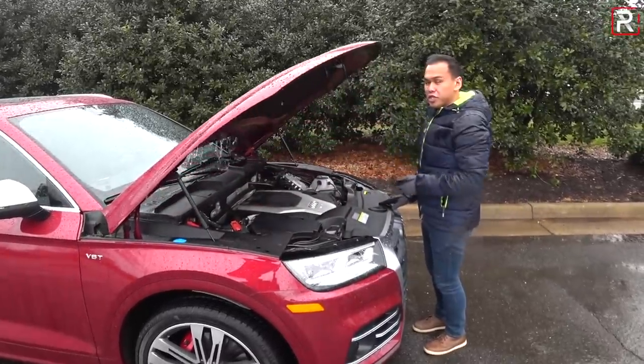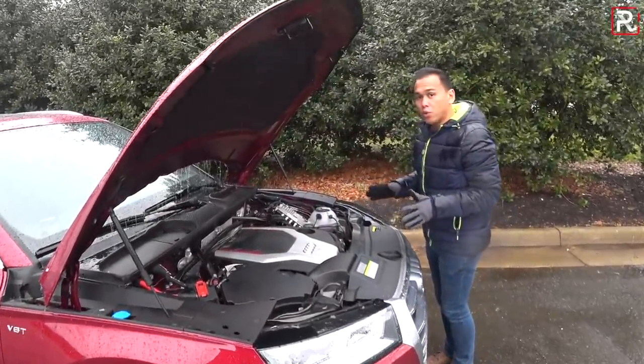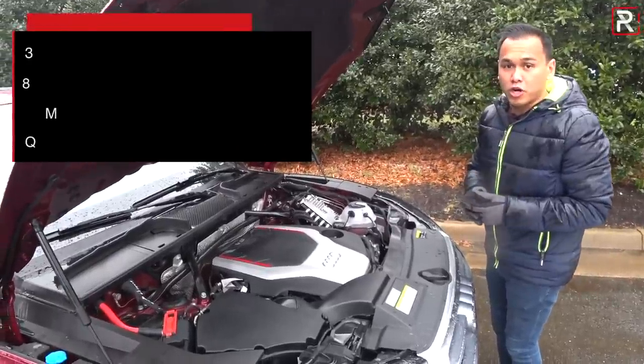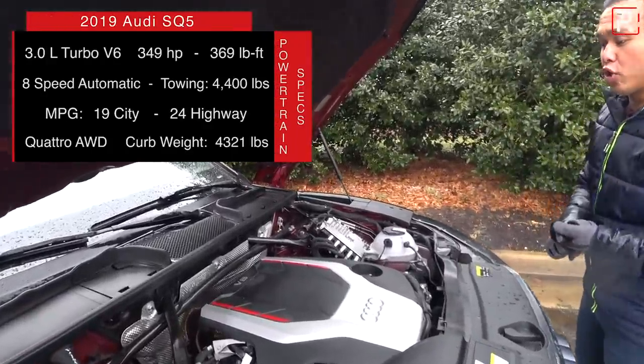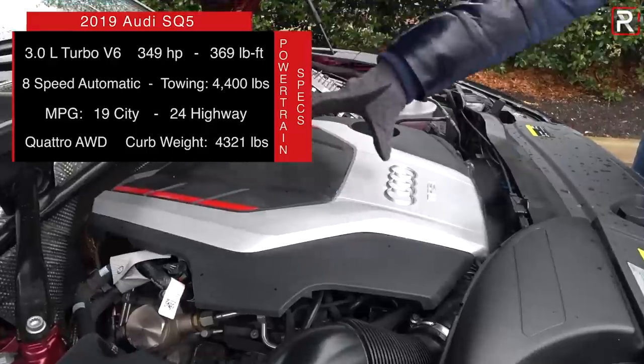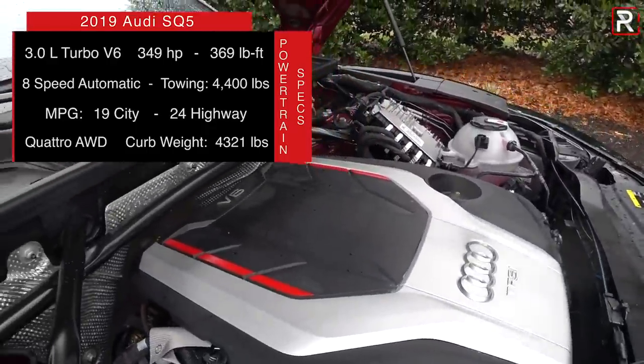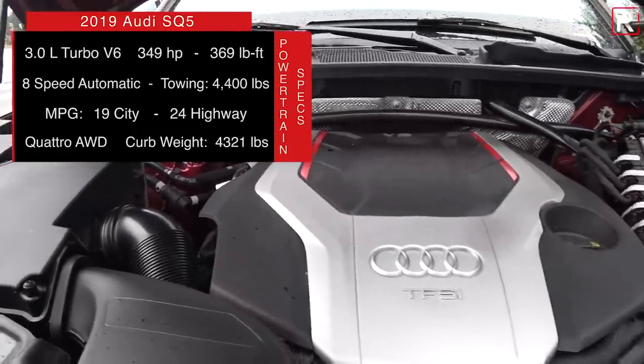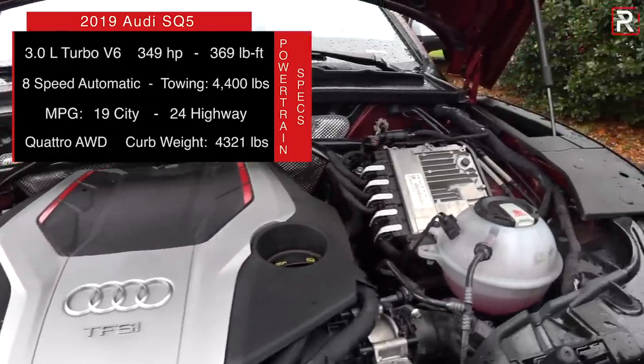So for the second generation SQ5, Audi replaced the old supercharged 3-liter V6. Instead, we now have a 3-liter turbocharged V6. It's a twin-scroll single-turbo V6 with the turbocharger placed in the center here, kind of like that hot V configuration to help mitigate lag. And horsepower actually is a little bit less than what you got in the previous generation.